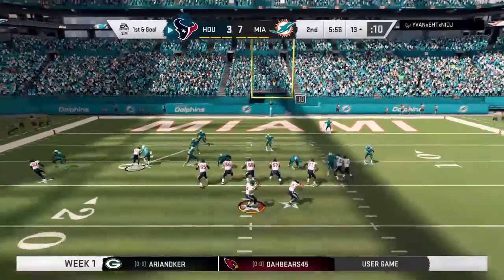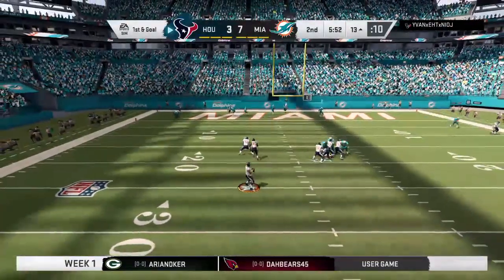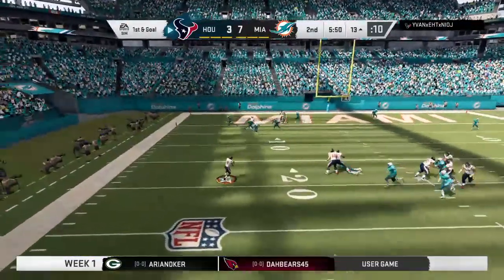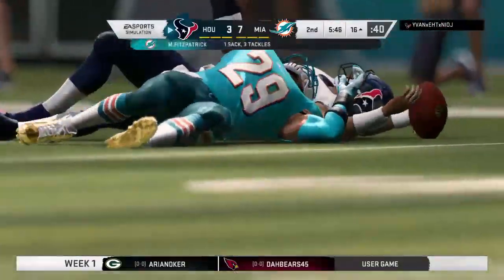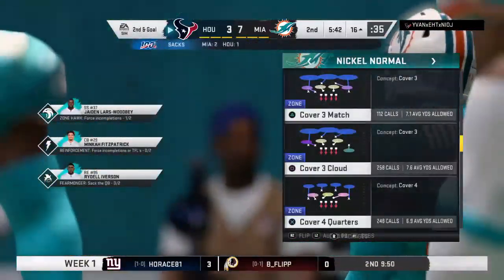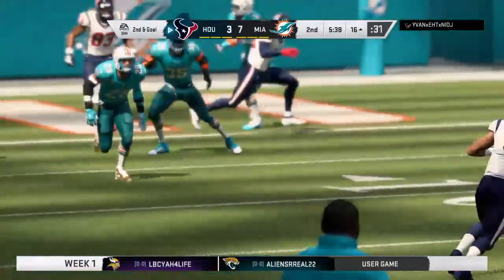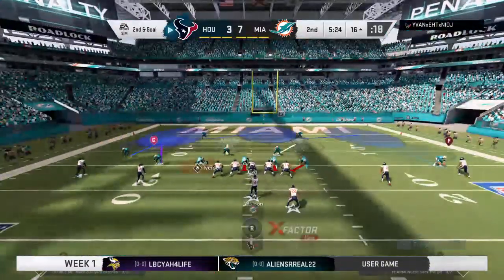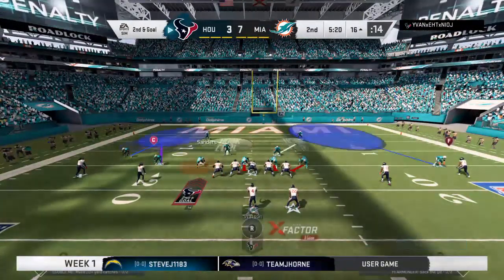Mike 20. Now it's Watson. Forced out to his left. And he's taken down, trying to do a little too much, getting outside of the pocket, and it results in a sack. How about the safety, Minkah Fitzpatrick, swooping in for the sack. First down, a bit of a disaster, and now on second and goal, back even further.